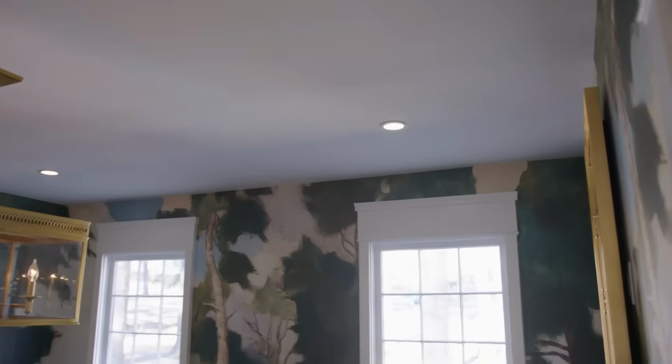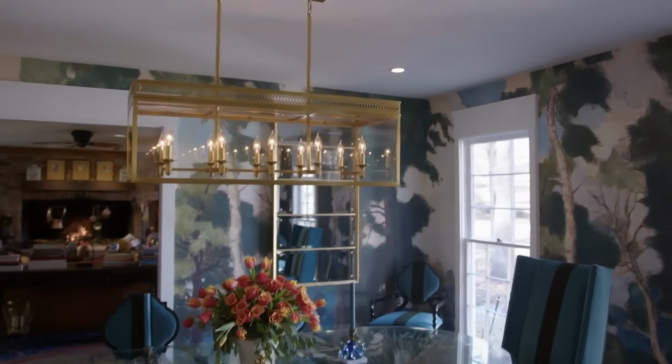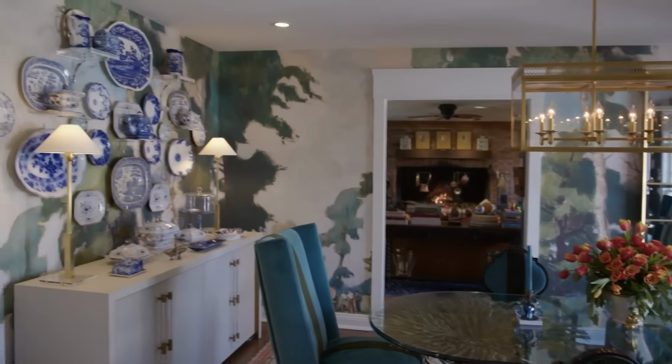We were randomly walking down the street in Paris and walked past the Pierre Frey showroom, and this wallpaper was hanging in the front window of the showroom, and I stopped dead in my tracks. And I was like, we have got to go in and check this out. It's actually a mural, and when we first saw it, it was not quite available in the United States yet, so we had to wait a little bit for it to be available here.